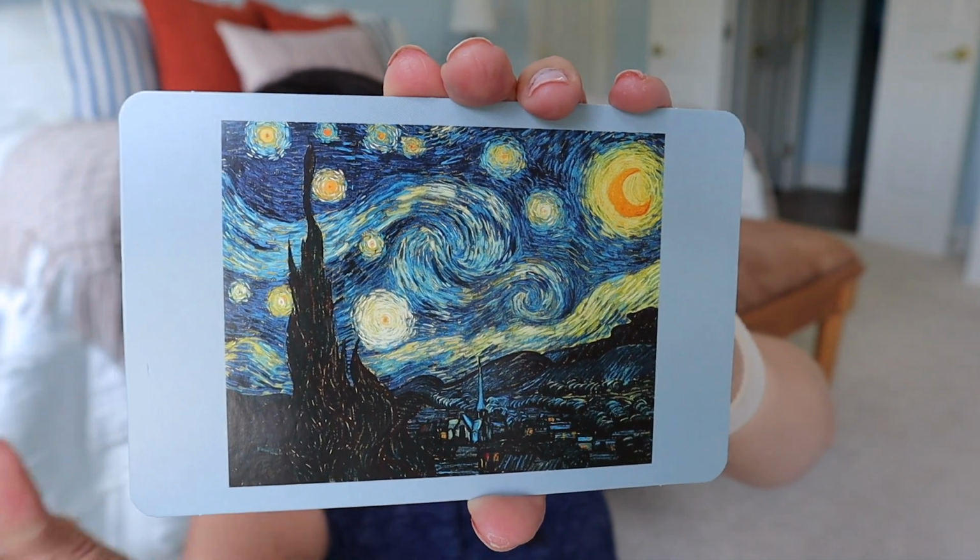So let's just use this. This is Mariah's favorite, The Starry Night. So how I would utilize this is that I would just put this out on the table for the kids to look at, and we would set a timer and study the painting for 1 minute. Just really look at it quietly, take it in and look at it.